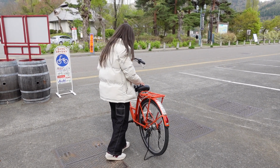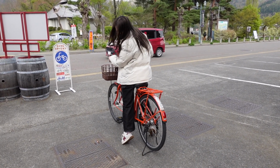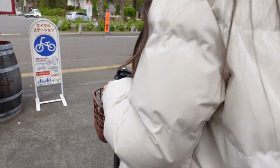Bike rental place, and we're going to hire bikes to cycle around the lake for an hour and then check into our hotel, which is around the corner after. Just roll forward. Wait, hold on, get up.